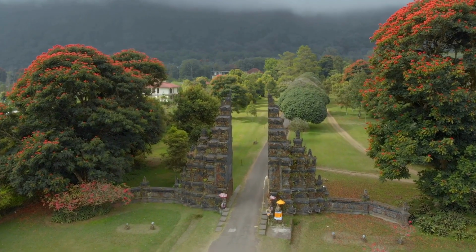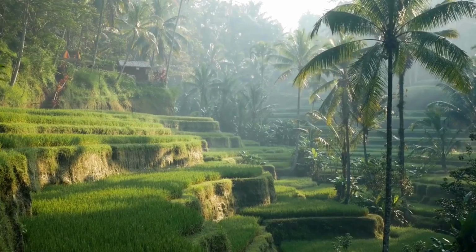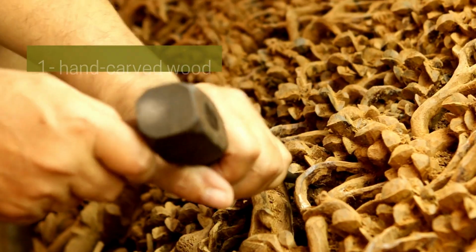Bali is known for its stunning natural beauty and unique design style that combines tradition with tranquility. So let's get started. Number 1.